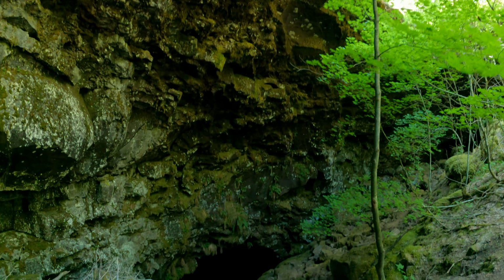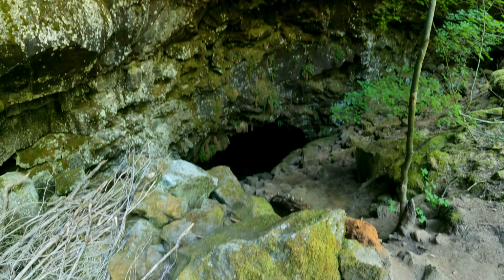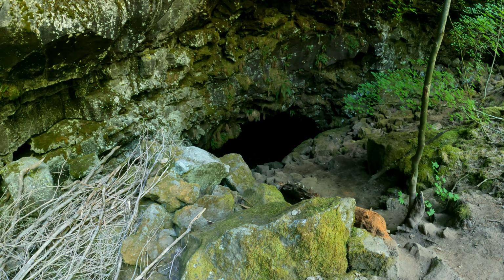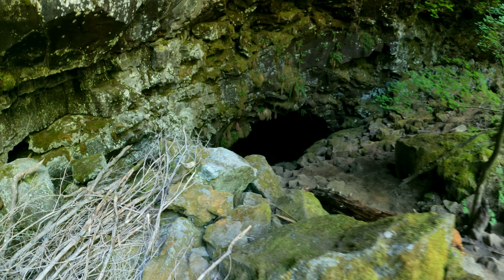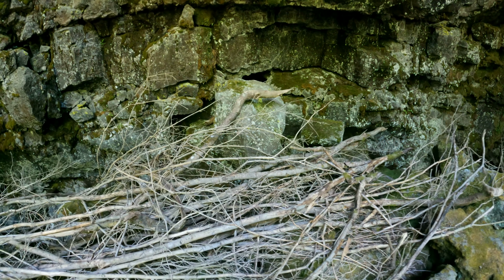So check it out. Here's the way ahead. This is the way I want to go eventually. But before I do anything crazy like that, I want to do some sightseeing. That's right, sometimes you can go sightseeing in a cave.